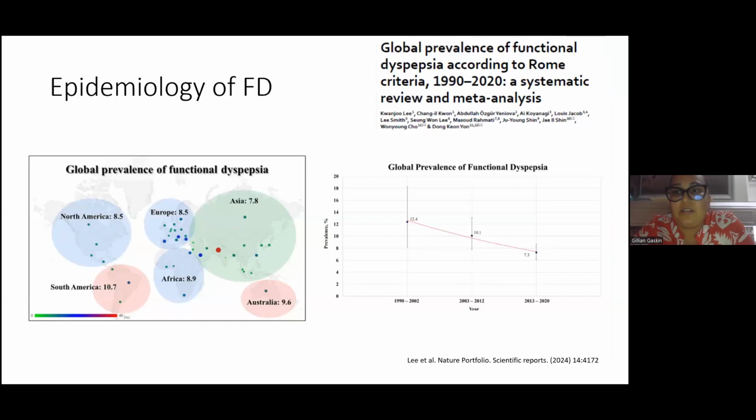So how common is functional dyspepsia? I've spoken about the general prevalence of dyspepsia. In this recent systematic review and meta-analysis, they assessed global trends, specifically looking at the prevalence of functional dyspepsia. There was a total of 44 studies, including over 250,000 participants from 40 countries across six continents. And the overall global pooled prevalence of functional dyspepsia in this article was 8.4%. There were four African countries represented in the study, with the prevalence reported at 8.9% in Africa. Developing countries showed a higher prevalence than developed countries, and women also had a higher prevalence, 9% versus 7% in men. Interestingly, the pooled prevalence has gradually decreased from 1990 to 2020.